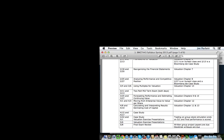Now, this is exactly similar to the process we use to add to our valuation model that we're using for the group projects. Except, you probably aren't going to be able to use that valuation model to do your final exam. The reason why is our model is built on Bloomberg's financial statement structure. I'm going to give you statements that don't fit into the Bloomberg categories. So trying to put that final exam into the Bloomberg model is not going to work.